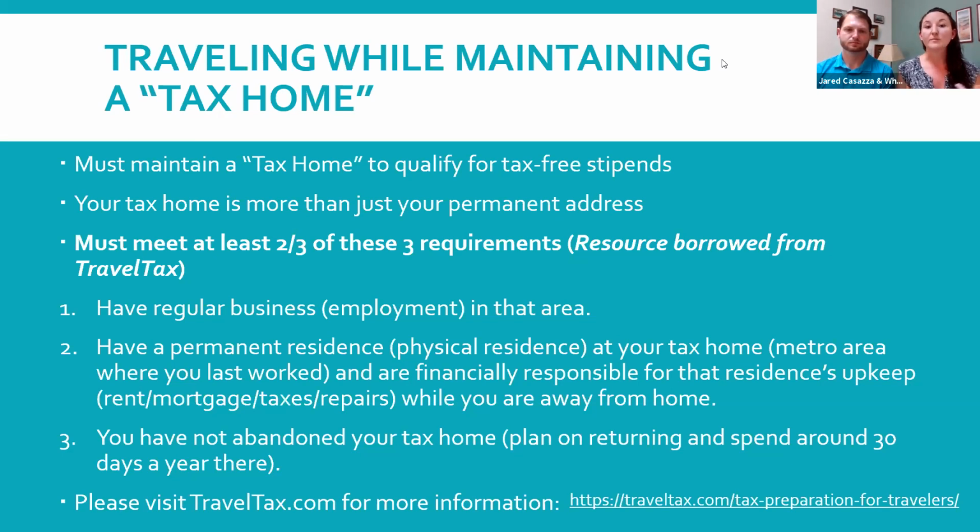And the third rule is that you must not abandon that home. You must return there roughly 30 days a year. So you can't just go and work travel contracts for 2 years in a row across the country without ever returning home. If you guys want more information on understanding what tax homes are, we recommend visiting the website traveltax.com.